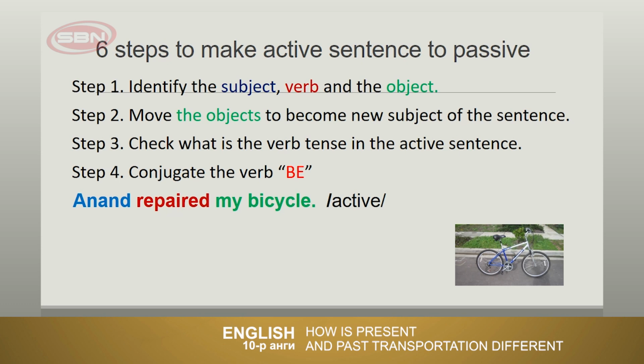Be is, we use it in passive. Anand repaired my bicycle, it's active. My bicycle was. Be became in past simple, was; in plural, it becomes were. So we choose my bicycle was.